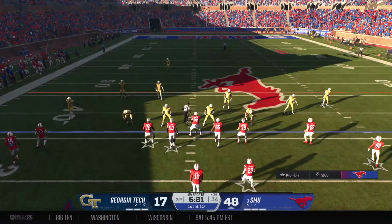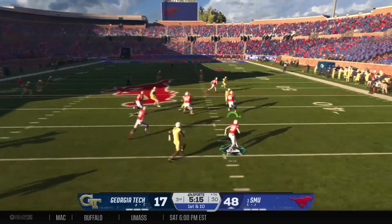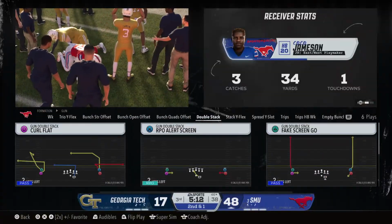Well, there are a lot of offenses out there that would probably be a little bit more conservative when you've got a lead like this in the 3rd quarter. But when you've got the playmakers these guys have at the skill positions throwing the football, you should keep airing it out. And that's exactly what they're doing now.